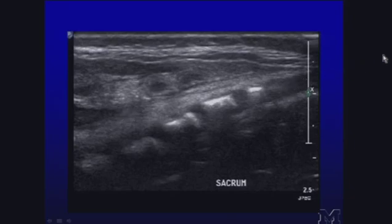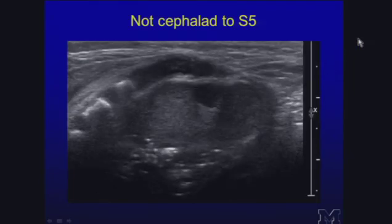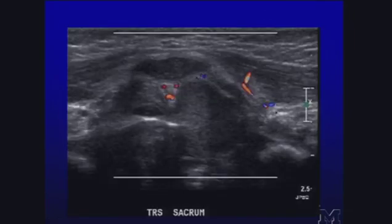Now we're getting into the hypoechoic coccyx. And bingo. Here's the coccyx here, and here's our thing that we're seeing. It has some low-level echoes within it. And notice that it really doesn't go cephalad past about S5. It has some areas that are anechoic, areas with low-level echoes. In short axis, it's a little eccentric. This is the hypoechoic coccyx. It's a little off to the side, not exactly midline. And we looked at color and power Doppler, and basically there's very minimal internal vascularity, a little bit of vascularity around it.